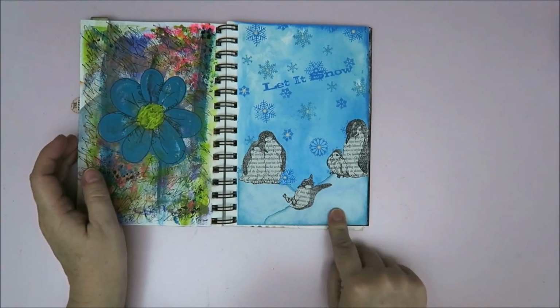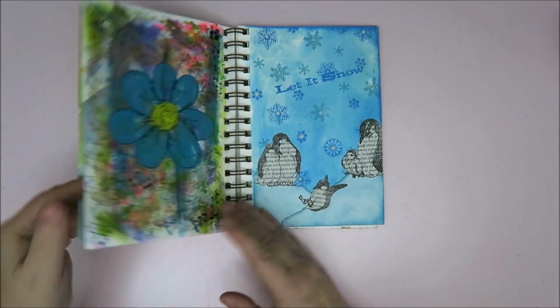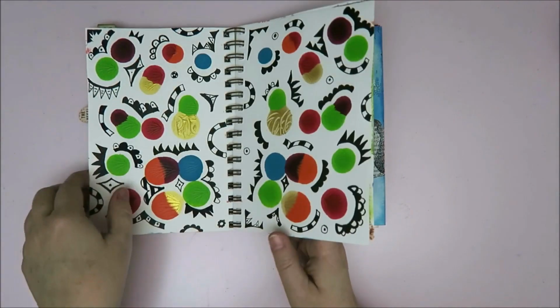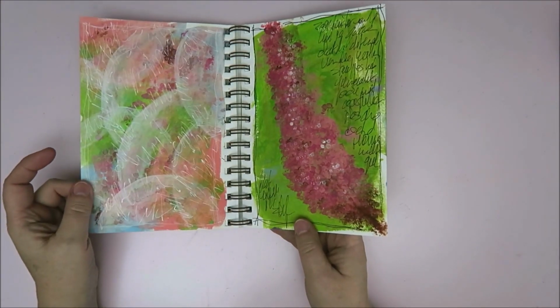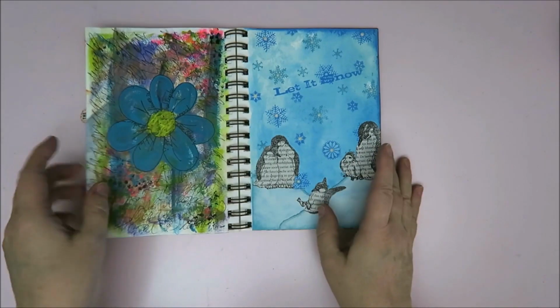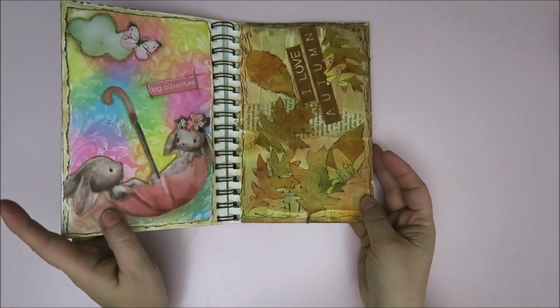Okay, so I need to figure out what date this is. And this is an in-between period. Because, you know, this is just random, just putting something on the page. And then over here I really meant to make something like this. And then I have pages that are really, really nice to look at.